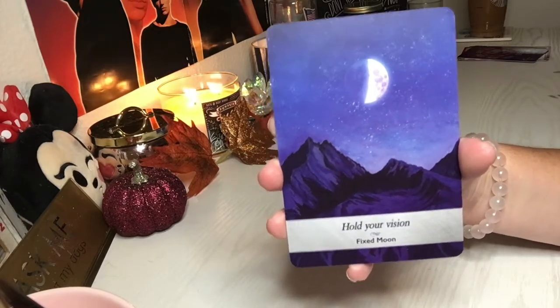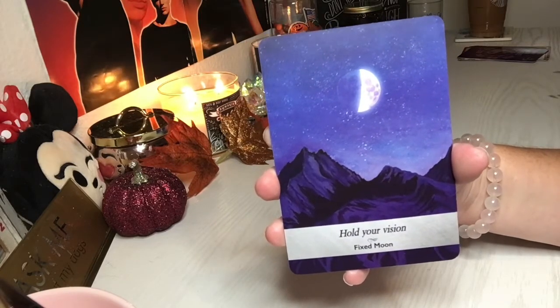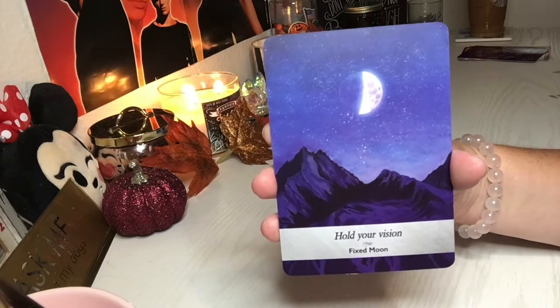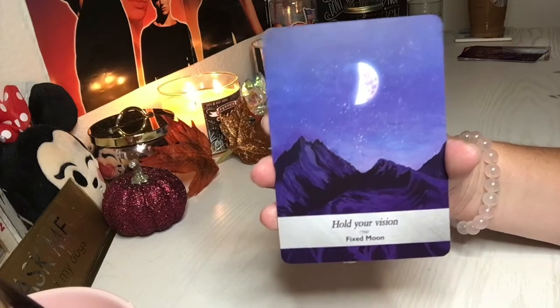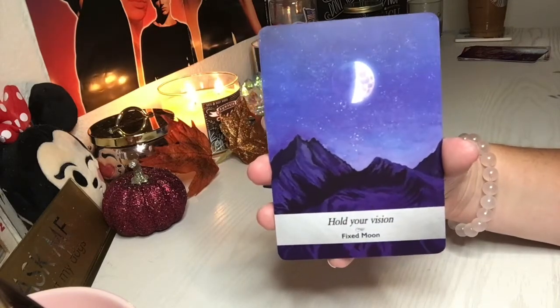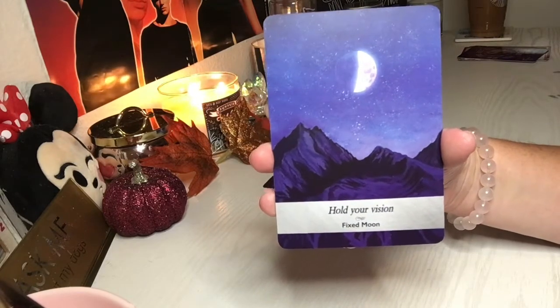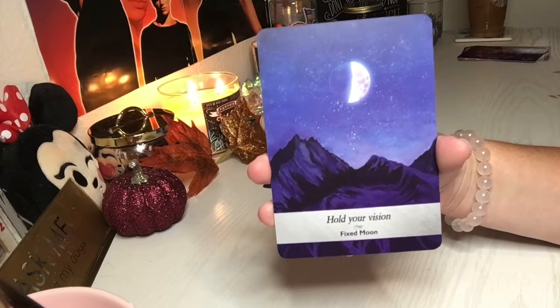But you got to believe in it. Part of the problem here is probably belief systems. And maybe you want to start a business or something like that, and you feel like it's overwhelming and you could never do that. Well, you can. And you have all the talent, all the skills, all the know-how in order to do it. You just have to hold your vision. You can definitely do it.